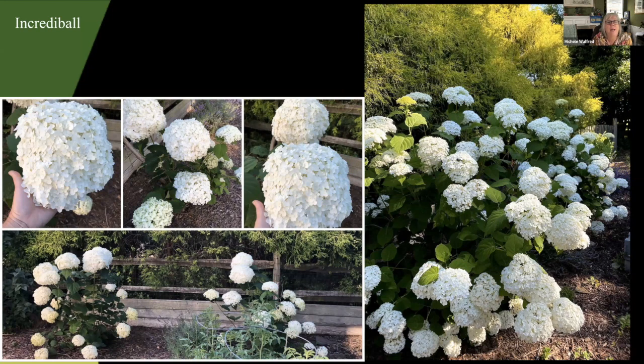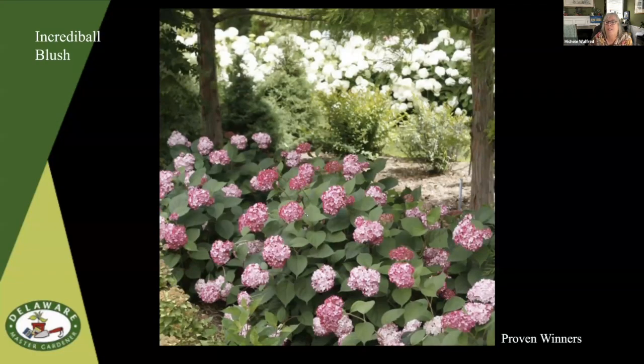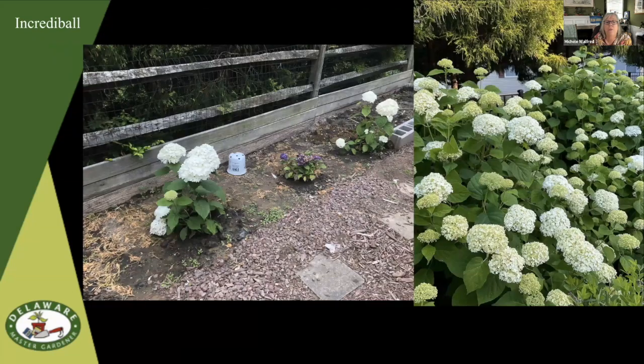So that's incredible. And they make an incredible blush. Same exact flower, but it is pink and rose colored. Now I've just bought two of these. I can't wait to see them do well.